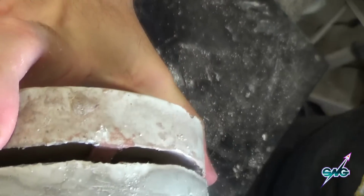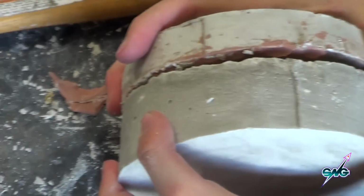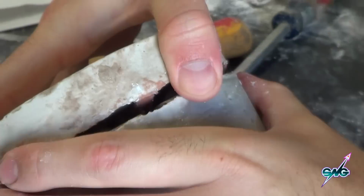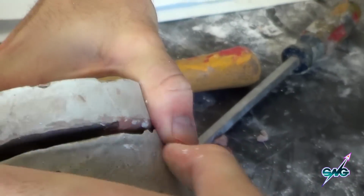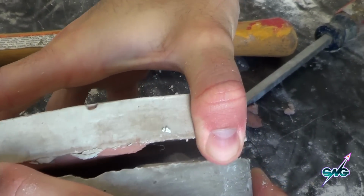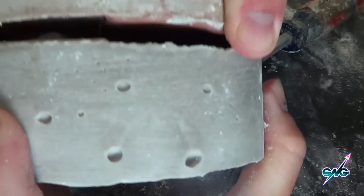No pressure. No pressure. Now try to determine which part of the ear it is, because you want to slide out the part John's working on. You don't want it. You want to slide it out. I can't tell. Lobe first. There you go.